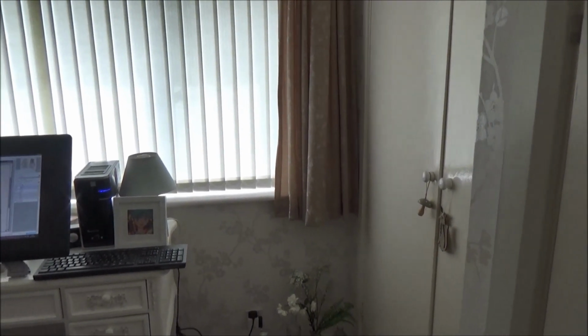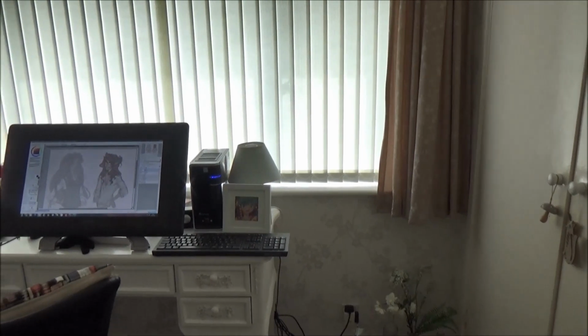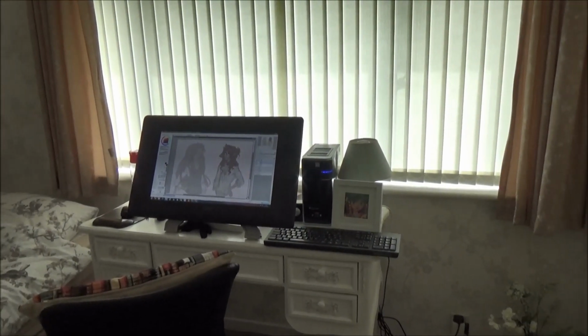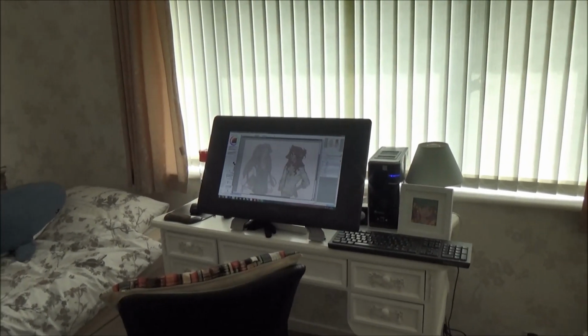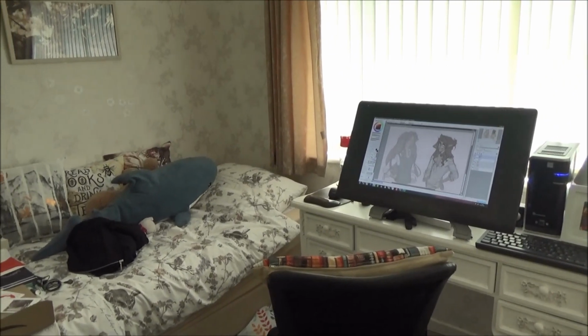I think I've covered everything. There is no option to separate my art working area from my sleeping area. That would kind of be the dream, but at the moment we don't have a spare room, so I'm working with what I've got, and I do feel that this working space is a lot more practical for me than it was last year, so I am very happy with where I've got it at this moment in time.